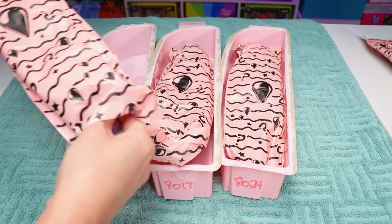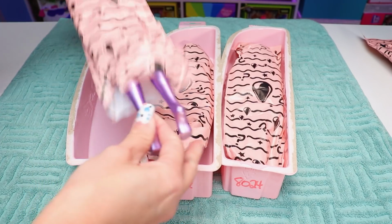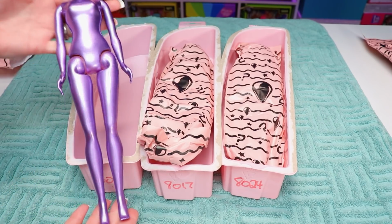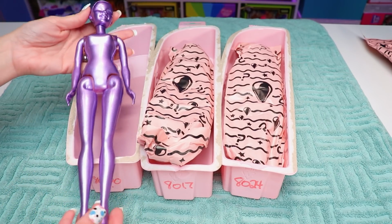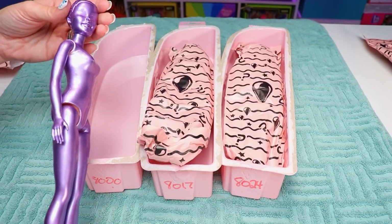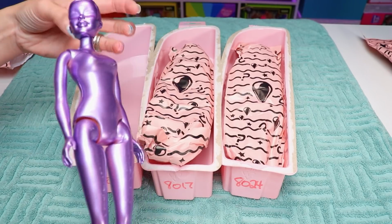These are paper blind bags, by the way, which I am a super fan of. And here's the first doll. It's a pretty hollow plastic covered in a metallic purple paint, and the head feels really flimsy. Honestly, this actually feels like a dollar store Christmas tree ornament.